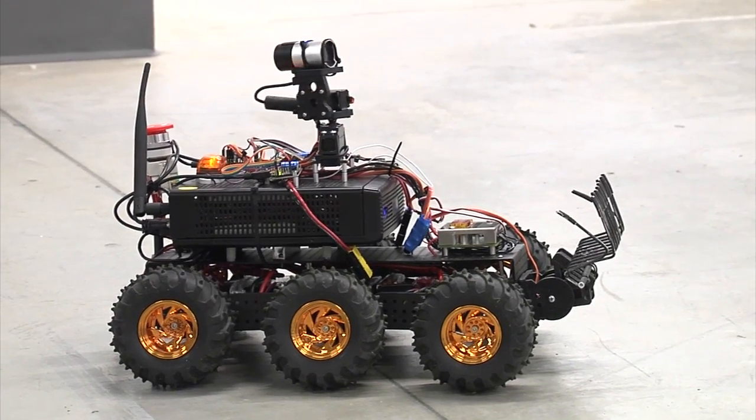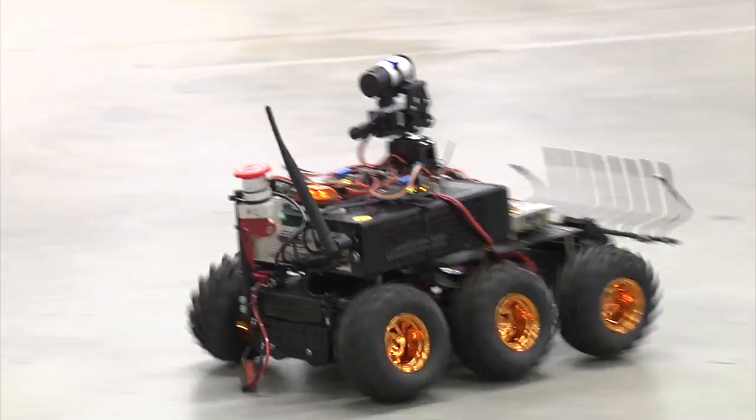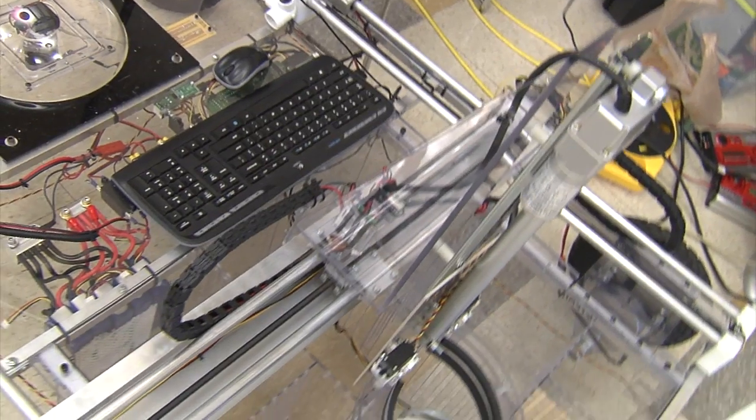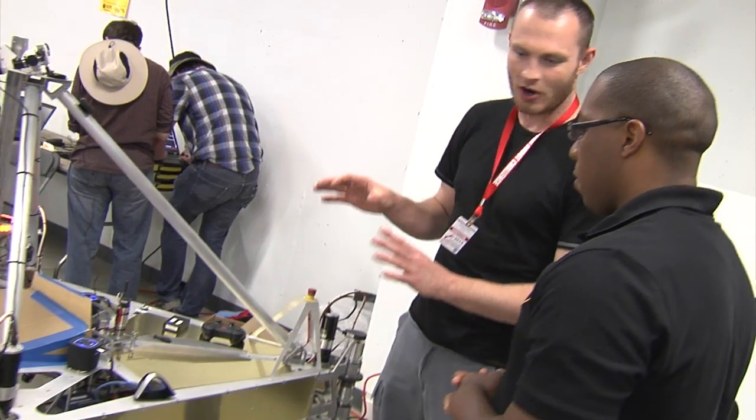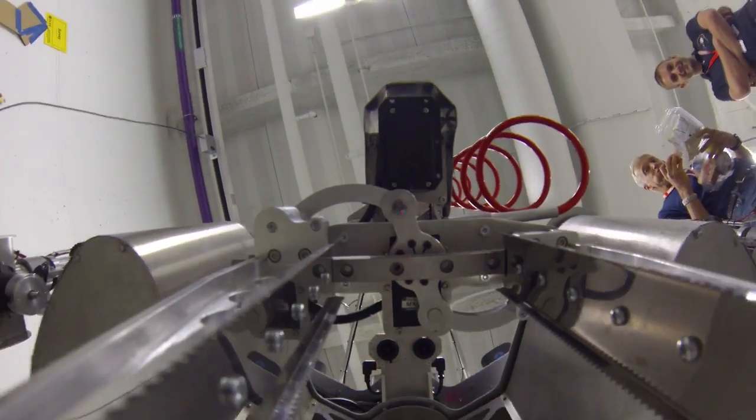What is the strategy for this competition for you? Well, the first one was keep it simple. I went to buy as much off-the-shelf equipment as I could. What's different with these rovers? Everything, actually. Absolutely everything. We realized that we were way too complicated, so we took everything back to basics. The arm is very simple. It just reaches straight down and picks it up.